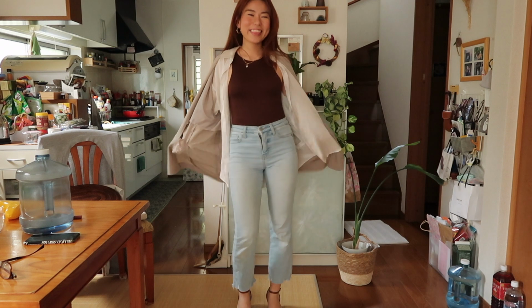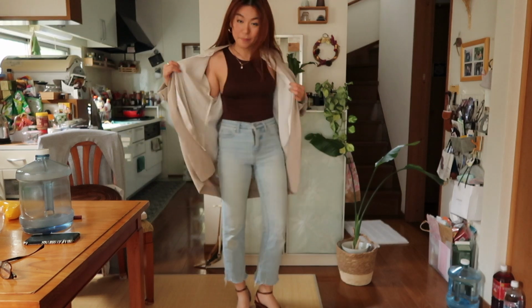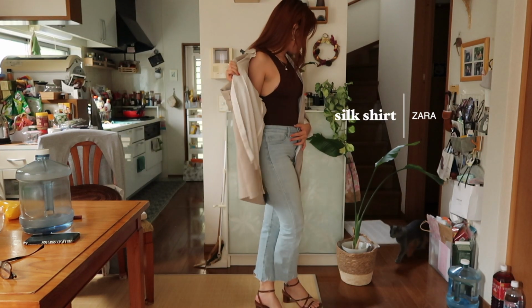For this first outfit, I wanted to show how much layering is just key into transitioning your outfits.